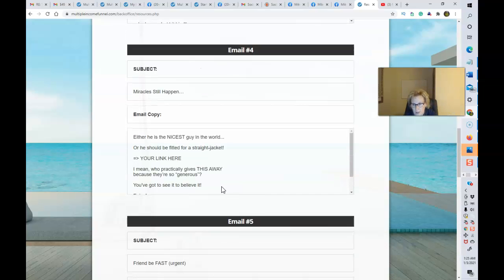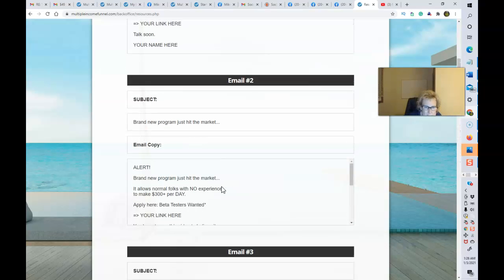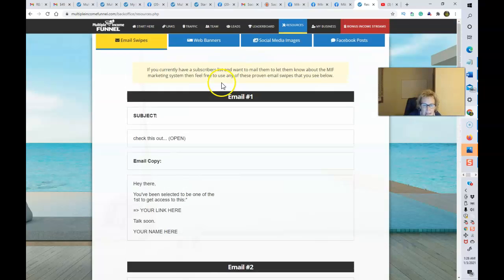And then once you've sent those out, you can just literally wash, rinse, and repeat, and resend them out each and every week. And if you want to change them up a little bit, put your own personal spin, your own personal touch into these, you certainly can do that. So there's lots and lots of flexibility here. So you have an email to send out every single day if you have an email list. And if you don't, worry about it.